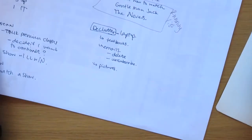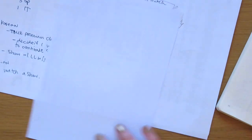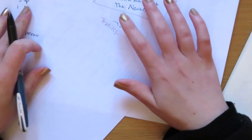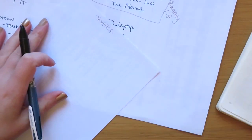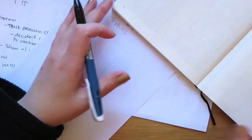But I do wanna have a couple of those sorts of goals. So I wanna do, and actually, you know what? We're gonna do it on a scratch paper over here because we'll have a textile one. Okay. So here's the thing. I do a ton of sewing. I actually sew quite a lot.